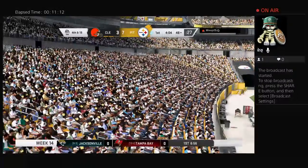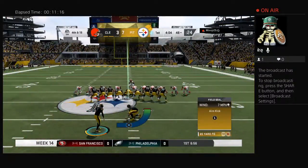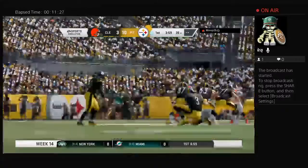I'll try it. And the punter's on the sideline. Here's the field goal unit now to try an exceptionally long one. 64 was Matt Prater's record. This would top that by a yard. And this will split the uprights. It's right down the middle.